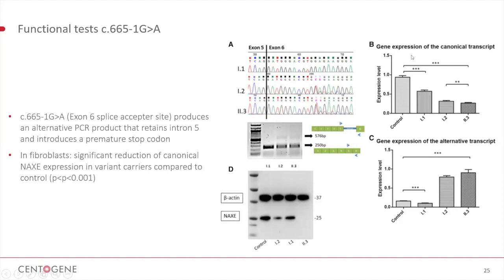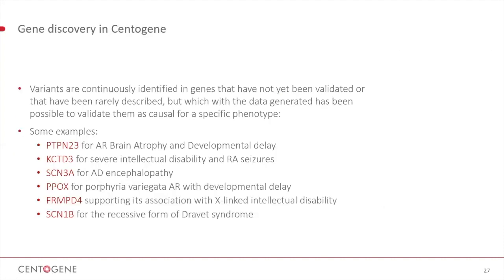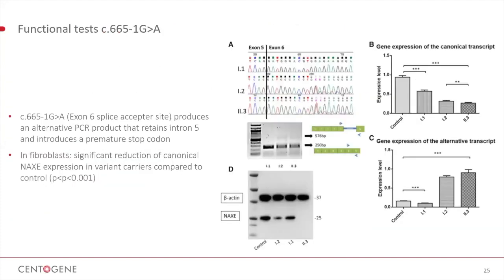In diagram B, we can see the level of gene expression of the official transcript, which is higher in the control and father compared to the mother and the third female sibling. Below here, we can see the comparison of the gene expression of the alternative transcript with retention of intron 5, which is higher in the mother and the third female sibling compared to the father and the control.